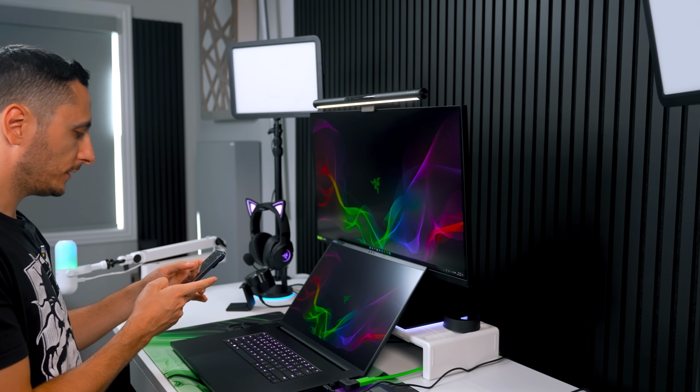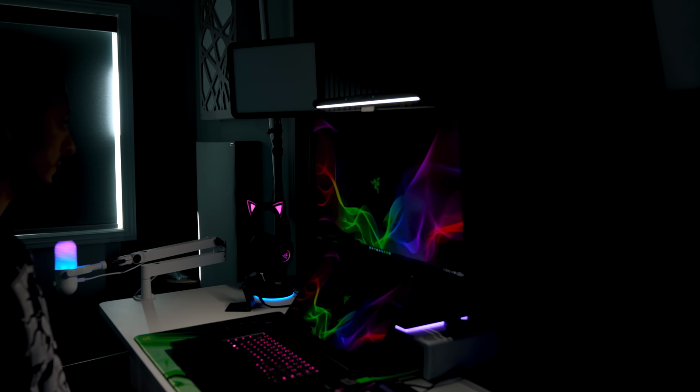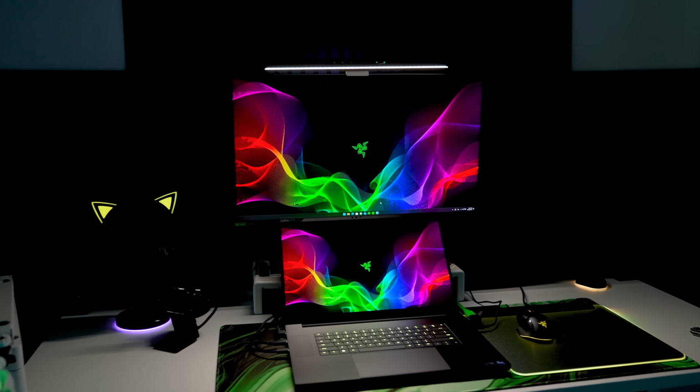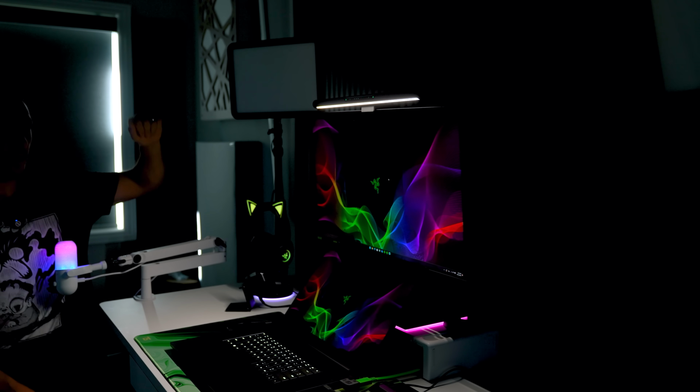All right, let's go and turn off the lights real quick. Oh, it's such a nice light bar. That is unfortunate that we can't use it. Oh, there's even some RGB lights in the back. That's cool.